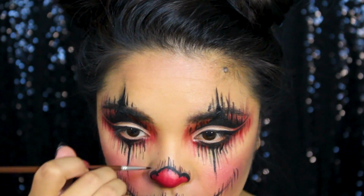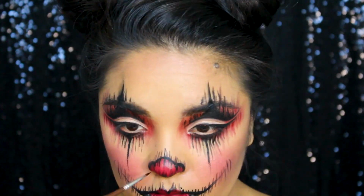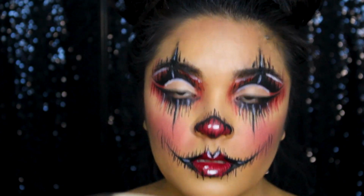To break up the dark color a little bit more and to tie in the bold white font and the moon art from the book cover, I'm using white body paint on highlight points like under my brow bone, my cupid's bow, and on the tip of my nose to act as a very graphic fake highlight.